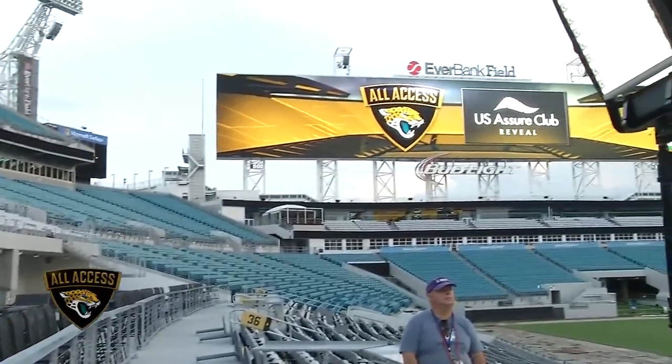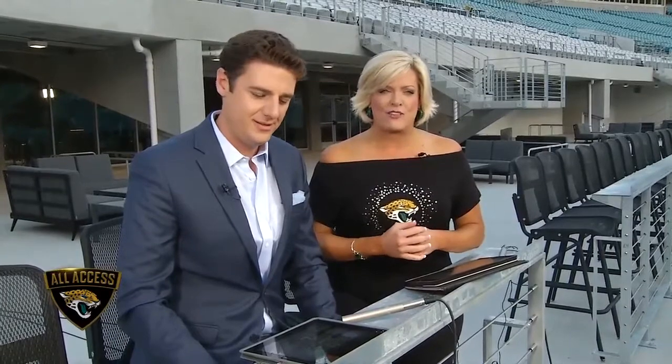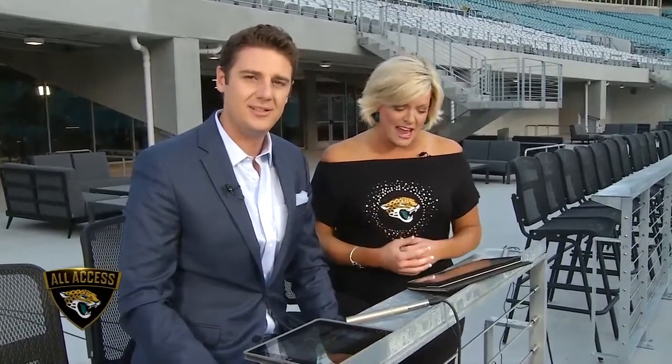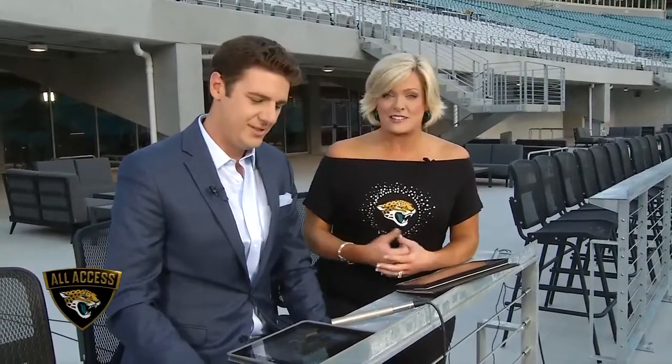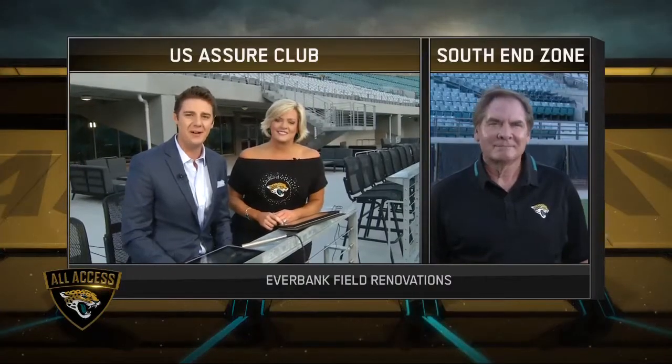So, again, we're giving you your first look at seeing Shad Khan's vision become a reality. And there is one person who he really tasked with making that vision come true, and that, of course, is the team president, Mark Lamping. Now, Mark is a veteran. He has 20-plus years as an executive in professional sports, and of course he runs all the team's operations as the president of the Jacksonville Jaguars. And reshaping Everbank Field from the inside out has been his top priority over the past 6 months. So Sam joins us live once again from the south end zone with what he had to say to Mark.